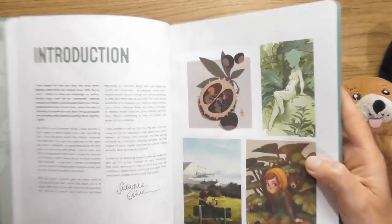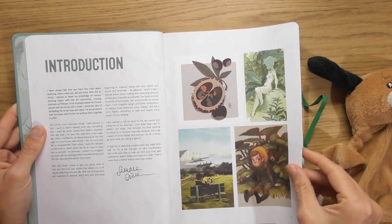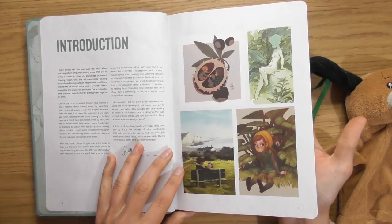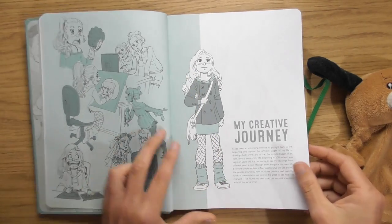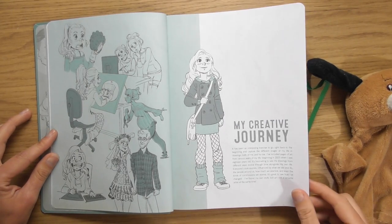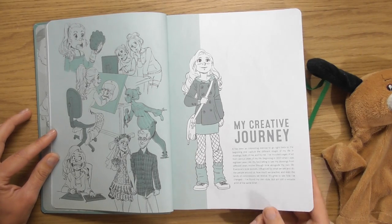So I think the best way to get better at drawing is to study from the people you love the most. Because I love her artwork so much, I feel like she's the best person to study from. Look at the way they've designed the book. It's beautiful. The books are like a work of art.